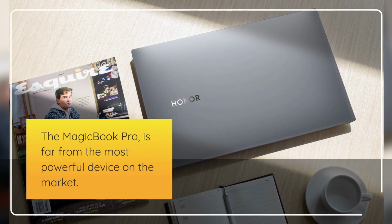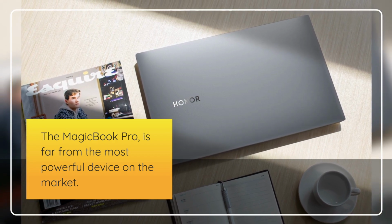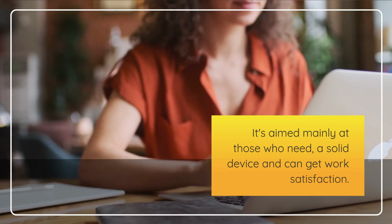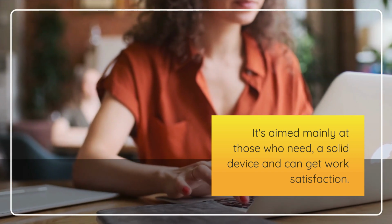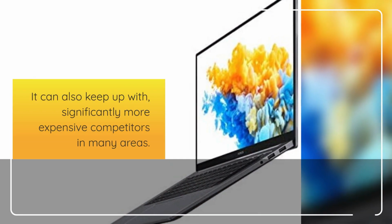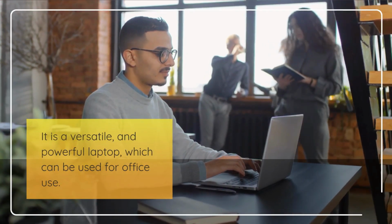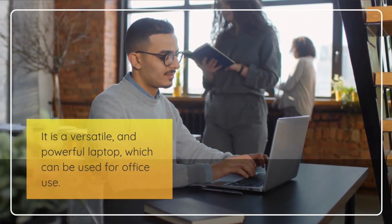The MagicBook Pro is far from the most powerful device on the market. It's aimed mainly at those who need a solid device and can get work satisfaction. It can also keep up with significantly more expensive competitors in many areas. It is a versatile and powerful laptop, which can be used for office use.